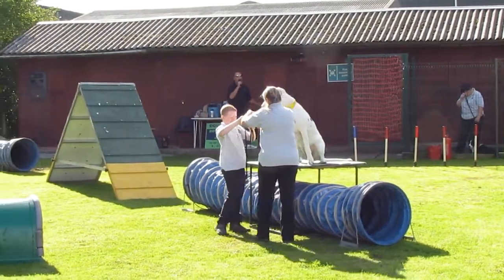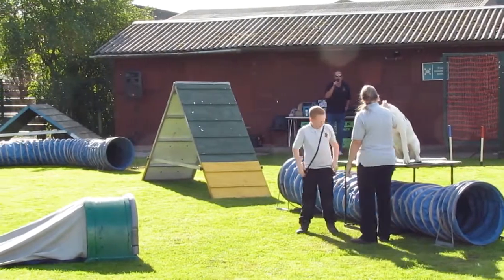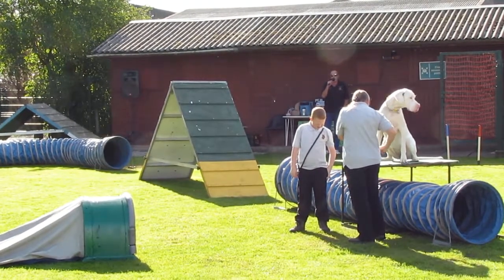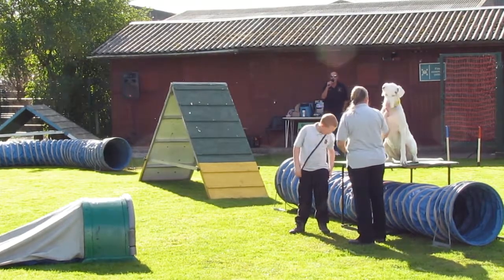Thank you very much. Now, as you see, we've put a few of our agility equipment pieces out in the arena, to give you some idea of what agility is all about. We're not going to be here to train you or your dog to do agility. We want to show you that any dog, big or small, can do agility.